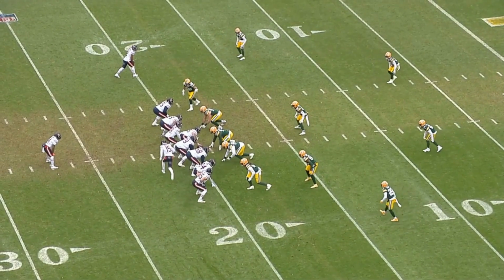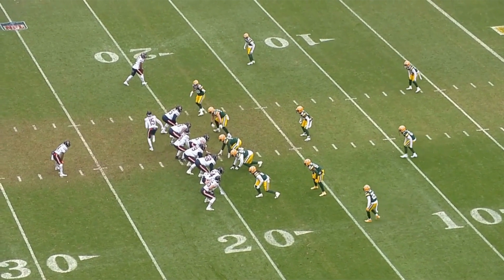All right, here, again, we're going to get another screen. We've got this motion, right? And this is going to give them numbers because McDuffie, he's not going to slide out here with the motion. And so you're going to end up with two receivers out here with one defender, and that is just recipe for disaster.